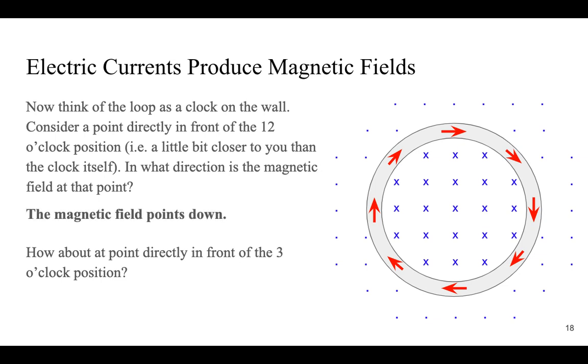So at 12 o'clock, the magnetic field is going to point down. If you're over there at 3 o'clock, the magnetic field is going to point to the left. So yeah, right-hand rule, Ampere's right-hand grip rule.